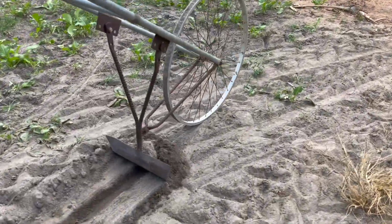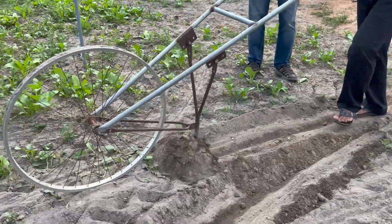Look how cool this is. So this can help dig a trench, and then you can start planting.